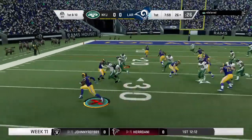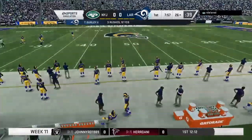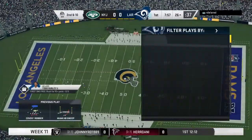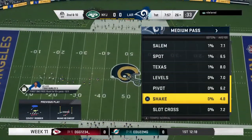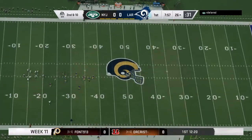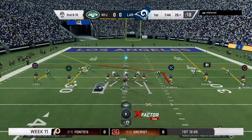Now Goff will hand this one to Gurley. Officially no gain on the play, and it's 2nd down. And that run was memorable for only one reason. There was absolutely no place to run with the football. No gaps, no creases, no gain. So after the run for no gain, here's 2nd and 10.